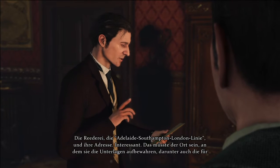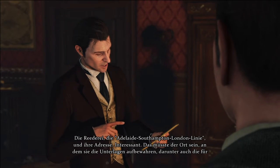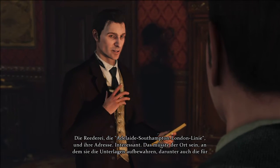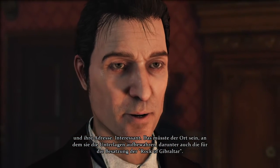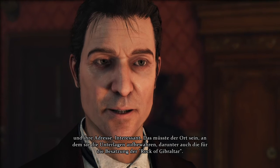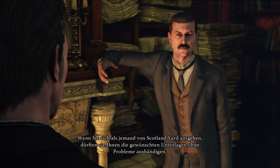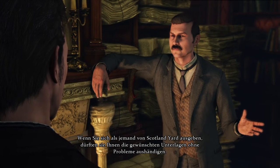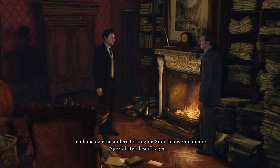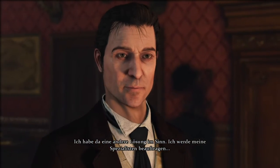shipping company, the Adelaide, Southampton, London line, and its address. Interesting. It must be the place where they keep the records, including the one for the crew of the Rock of Gibraltar. I think that if you pretend you're from Scotland Yard, they'll give it to you without any problems. But I have another solution. I'll call in the specialist. Ja.